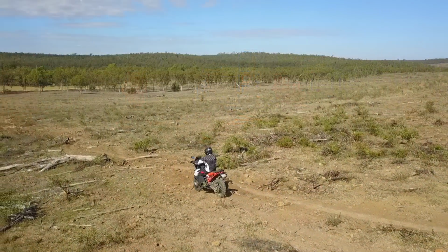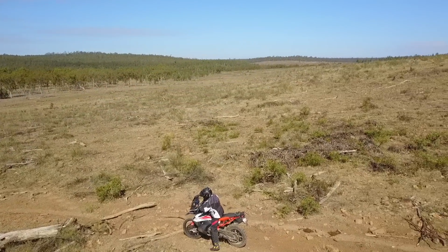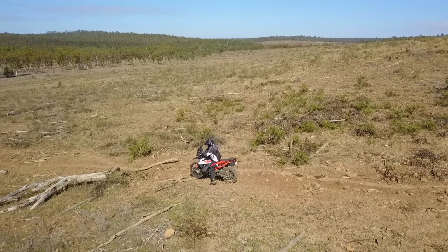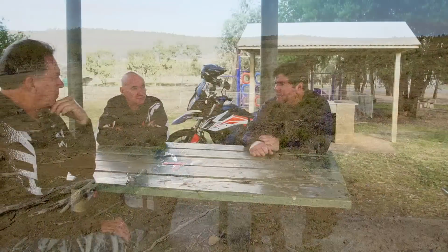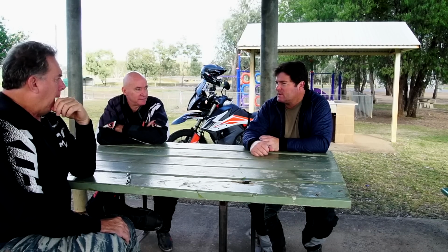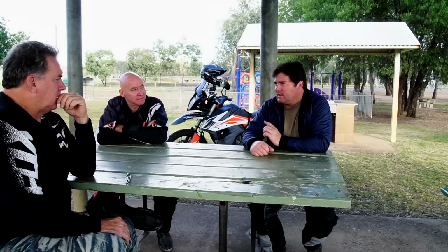Yeah. After the DCT, I did pull up once or twice and nearly stalled it and had to grab the clutch. Get a bit lazy. Yeah. And even the gearbox, the transmission on it has a quick shifter up and down. It's pretty positive. I find my 690 sometimes it's good, but sometimes you don't always get what you're asking for. Yeah. But man, what a package! They're unreal.